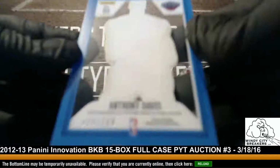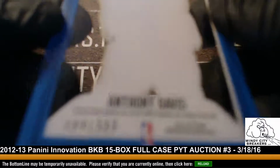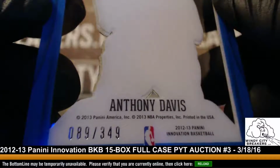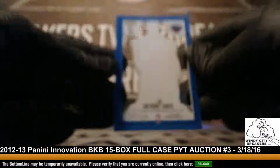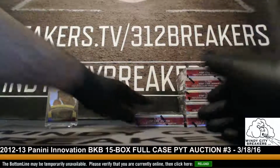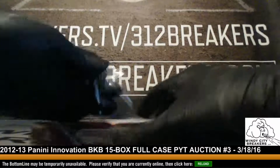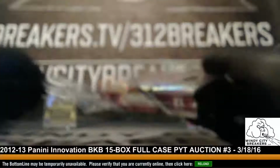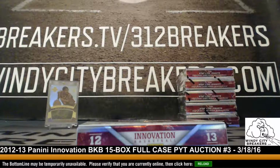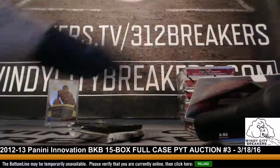Numbered 89 out of 349. 89 out of 349. This camera just wants to cooperate. Come on. There we go. 89 out of 349. Perfect angle. Pelicans. Why can't the camera just do that every time? This camera and me would have a better relationship. I'm just joking. All right, empty.